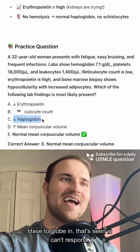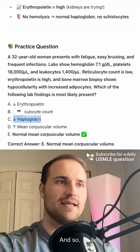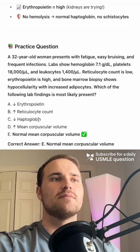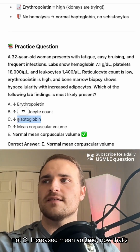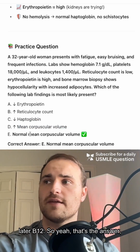It can't respond. Haptoglobin, that's seen in hemolysis, but there's no hemolysis here. And so nope, you just can't produce. It's not like you're breaking it down. There's no schistocytes. There's no hemolysis. So that's the reason why it's not C. Increased mean volume, no, that's like your folate or B12. So yeah, that's the answer, normal mean.